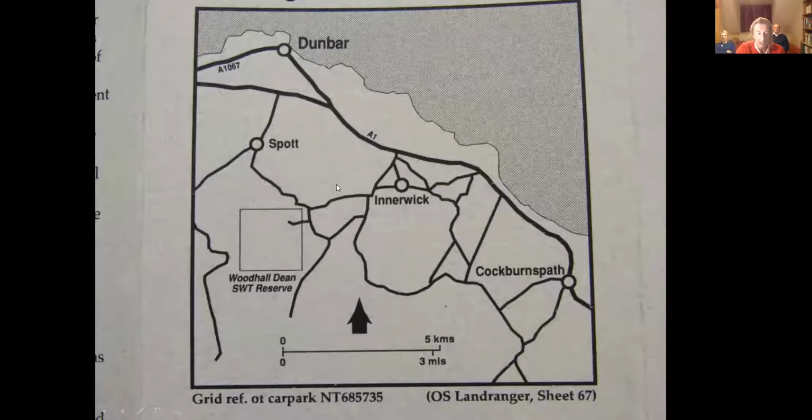It's a 60-hectare reserve owned by Scottish Wildlife Trust, bought in 1985 and extended in 1986 and 1993. So with the expansion, we've been able to enlarge the woodland, which is the kind of reserve it is. It's 6 kilometres south of Dunbar, 3 kilometres south of Spott. As you go down to the ford, you'll see a little car park where you can park, and then you can go off on the circular walk, which goes through the middle of the reserve.